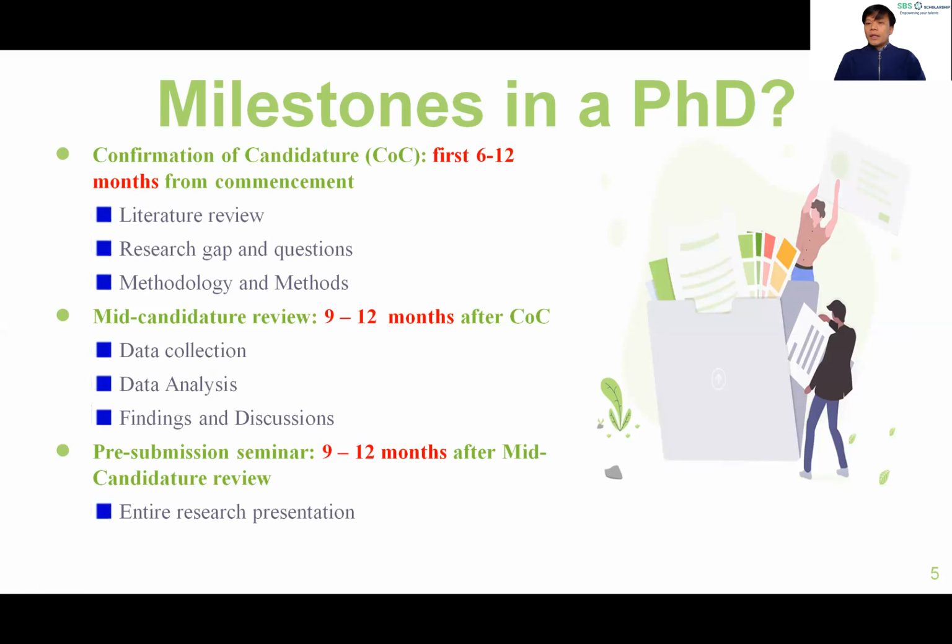Okay, so normally a master by research can be done in 2 years' time, and you need to make a good plan for that, but there's no milestone in a master by research, basically. For PhD, there could be some very important milestones that you need to follow in order to progress in your PhD research. The first one is confirmation of candidature.